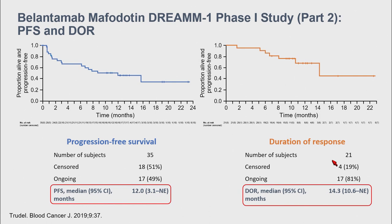So now they've done a very large phase 2 trial. We were hoping it was going to be a late breaker at ASH. It's not. But I think you'll hear about it very soon. And that also is a potential to lead to early registration.